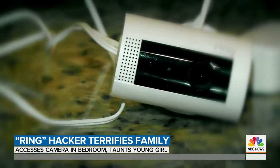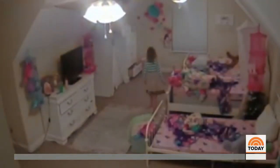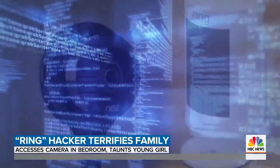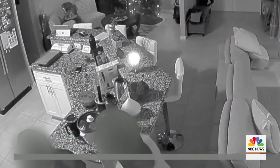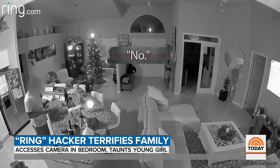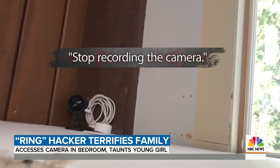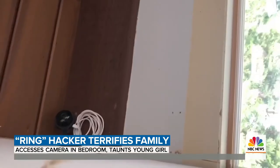The LeMay family installed the camera just days before the device was apparently hacked. I watched the video, and they could watch them sleeping, they could have watched them changing, they could have seen all kinds of things. This is just the latest hack of an in-home security camera. Over the weekend, a Florida family says they were spied on in their living room. And earlier this year in Washington State, the owner of this Nest camera recorded a hacker harassing her family.